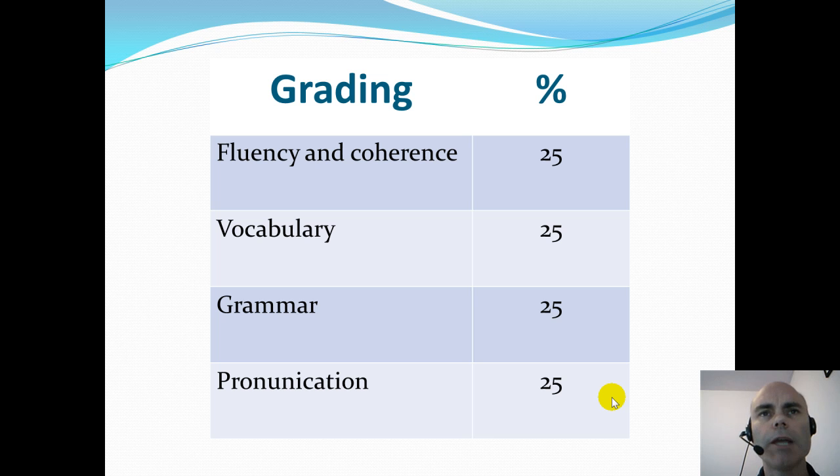Now let's look at the grading. You get given a single score when you receive your IELTS results, but actually that score is made up of 4 different parts. And I think if you're preparing for a test, or you're about to take a test, it's quite important to understand what these 4 parts are. So let's have a look at them one by one. Each one's worth 25%. Let me go through them quickly, then I'll go through them in more detail.